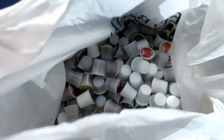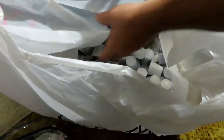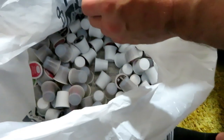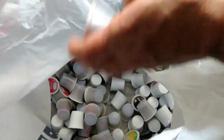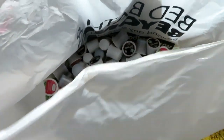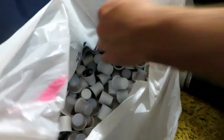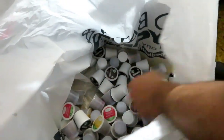And a whole bunch of K-cups. My mom is going to be so happy about that. Holy crap. This goes to one of those. Yep. Wow. This is tea. That's okay. I was just saying. That's Starbucks. Some of these are Starbucks. I'm not sure about any one of those.